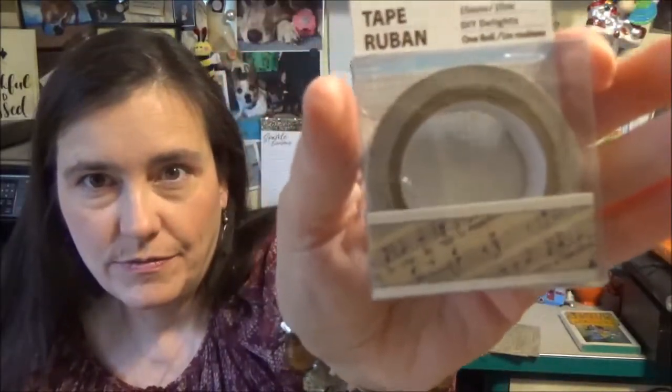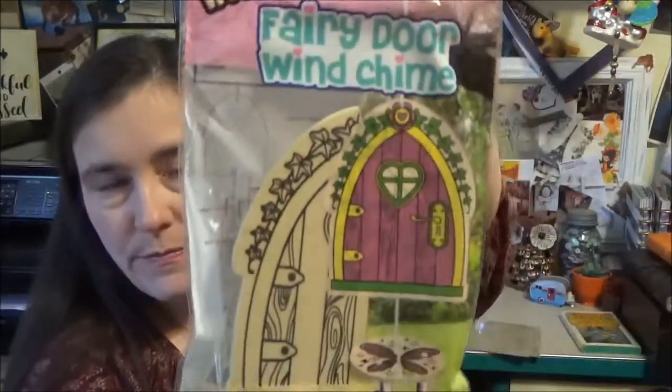My all-time favorite, this one. Musical notes with little French words. Oh, got this for my niece. Again, cactus theme. I got some of these to use in my planner. I got another craft to do with my mom.